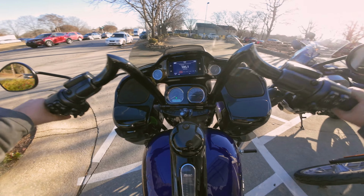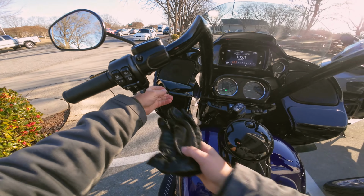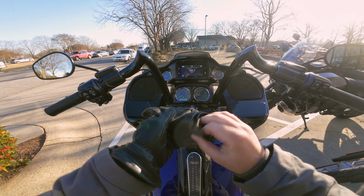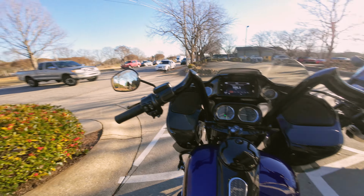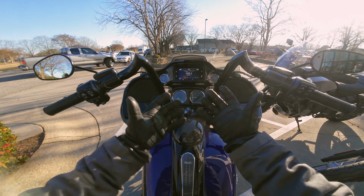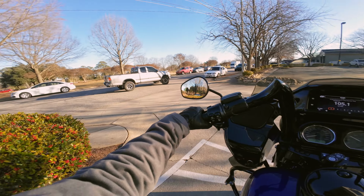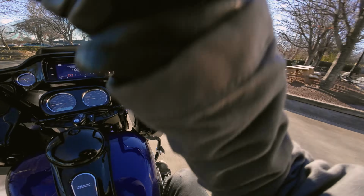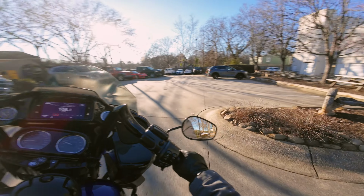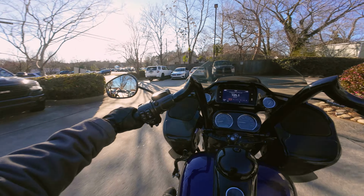One of my favorite parts of these Road Glides, this is such a cozy seat, holy cow. Glove boxes, so I can throw my fancy Harley-Davidson gloves in there, which if you're not rocking the OG Harley commuter gloves, what are you doing? These gloves have gotten me through many a riding season, because they're that perfect weight where they're very dexterous. You can move your hands very well in them.